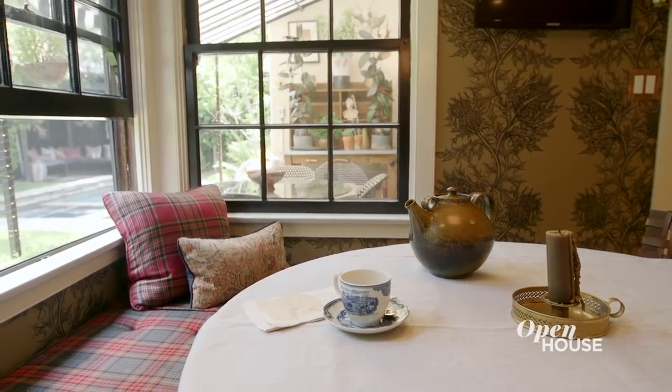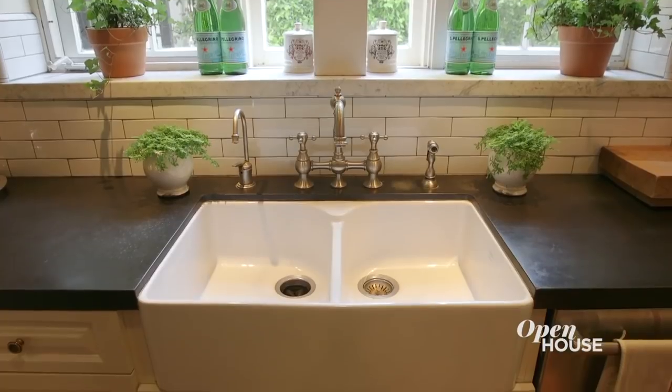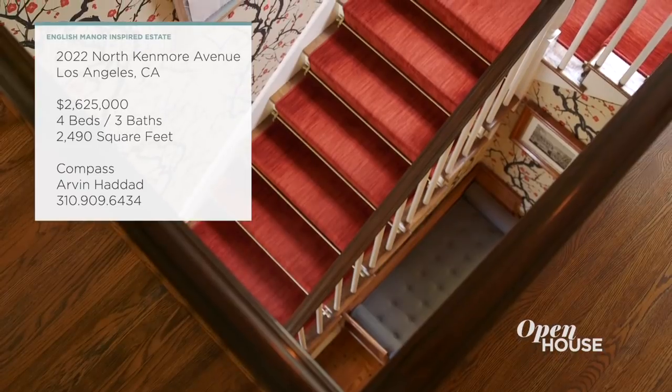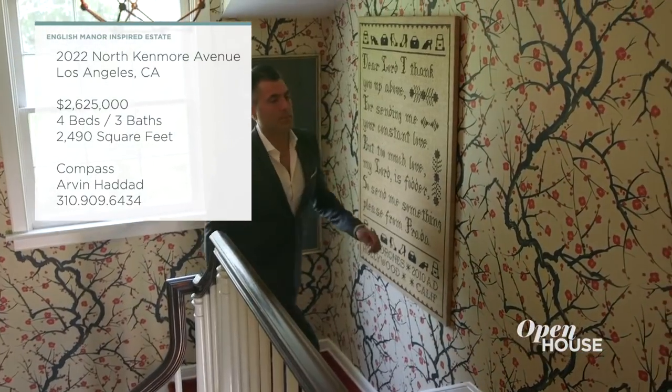That being said, the home is a constant surprise. It features interiors that combine a distinguished and elegant old world style with modern pops of color, pattern, and even a little rock and roll. See what I mean?